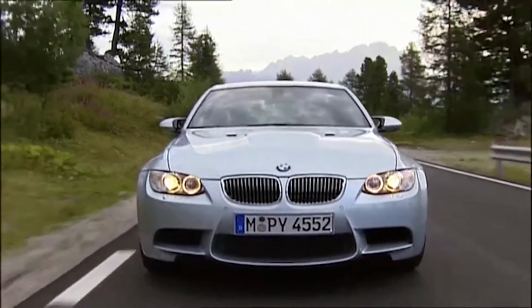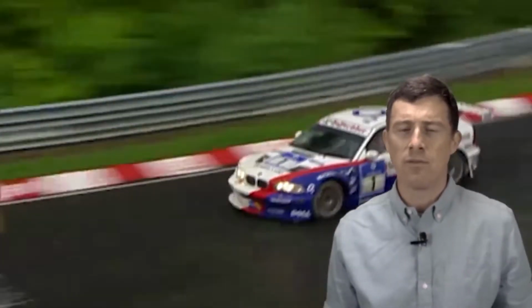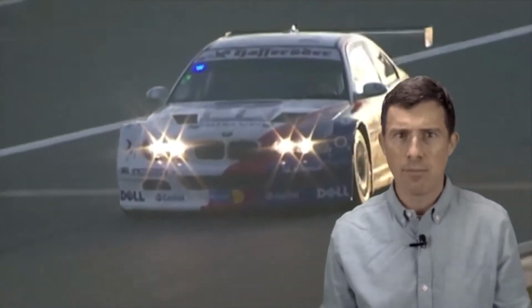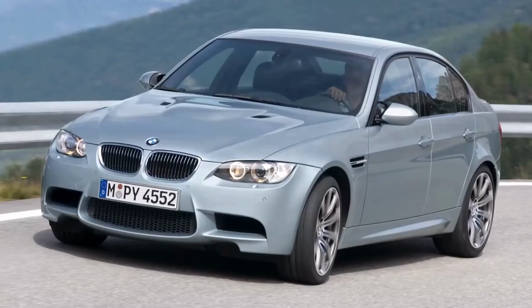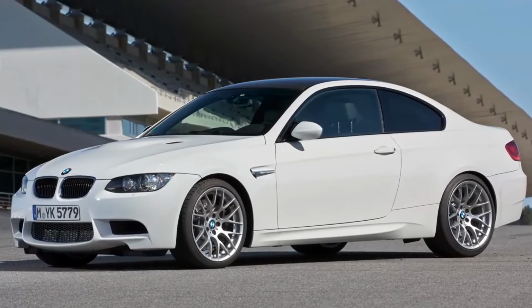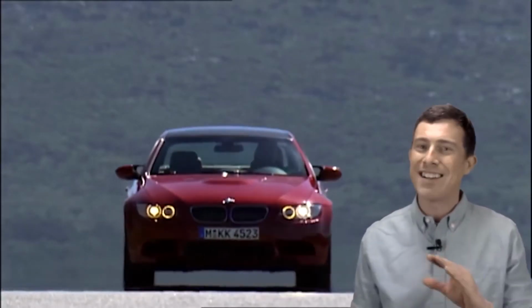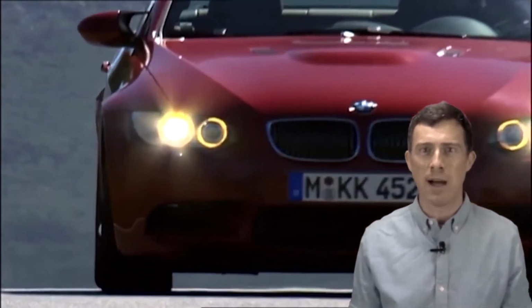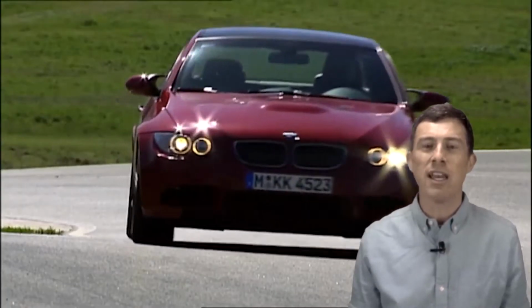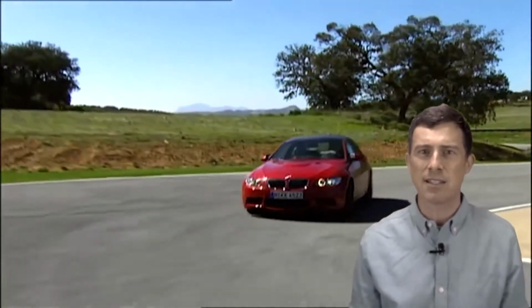The E90 was the first M3 to come with a V8. Well, if you ignore the E46 GTR that also had a V8, but that was a racing car, and BMW only built 10 of them, so it doesn't really count. Anyway, the E90 M3, which was actually the saloon, and the E92, which was the coupe, both had a 4-litre V8 with 420 horsepower. And this was sent to the rear wheels via a 6-speed manual gearbox, or a 7-speed dual clutch automatic, which was the first dual clutch gearbox in an M3. And it was much, much better than the horrid old E46's SMG thing.